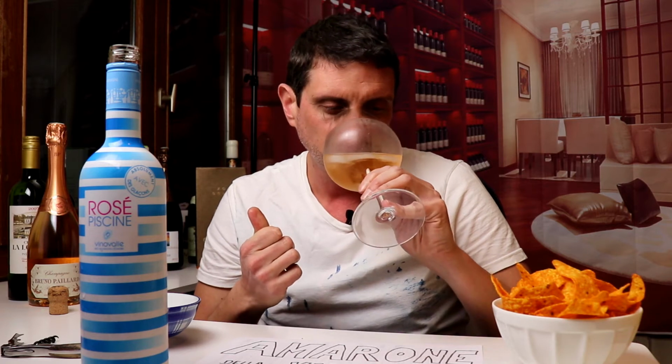The nose is fragrant, but with all this ice, it's slightly introverted, let's say. There's a bit of pomegranate, a bit of strawberry. Not a lot to take away from the nose.